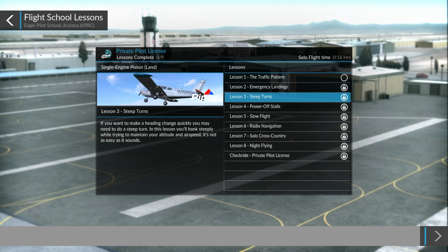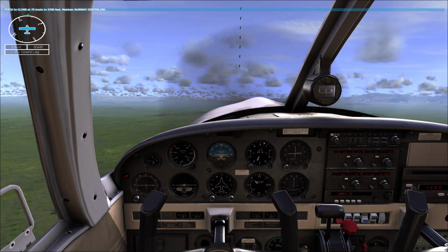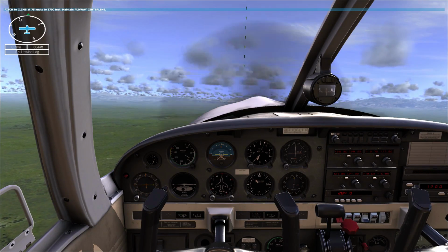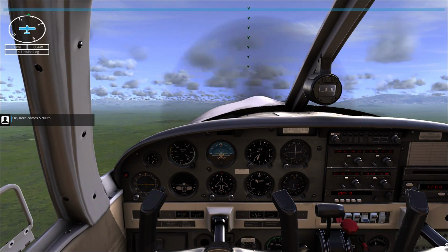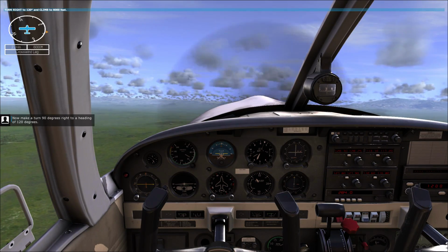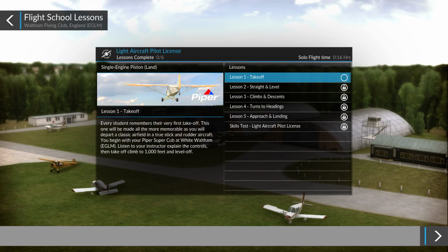Now, I naturally clicked the PPL first, expecting a bunch of introductions to aircraft and how to fly, but my first experience was traffic patterns, which to me made little to no sense at all. After failing that mission, admittedly that was down to me not trimming the aircraft properly, I took a look at the LAPL. This made much more sense and started off a pilot right at the beginning, which was takeoff.